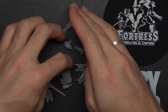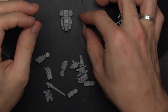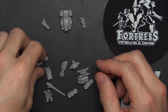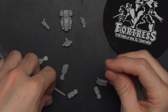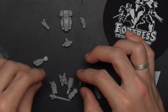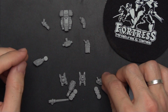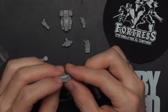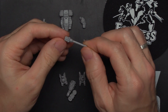So let's check out the Marauder's bits. Let's lay them out here. There's the torso. I think that's the right arm, or his left arm rather. There's his right arm. We've got his hip assembly. I'm liking this one a bit more already because we got a lot more parts. There's the two feet. There's his left gun, right gun. And then we got his cannon that goes up top. I like that. That's nice and crisp.